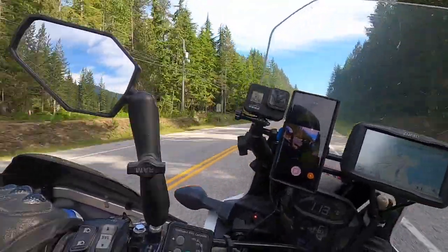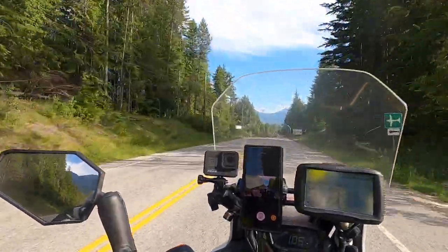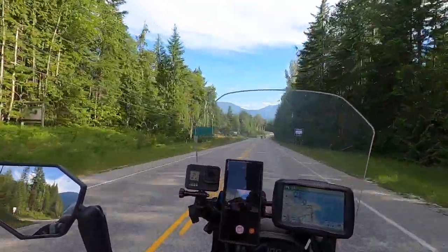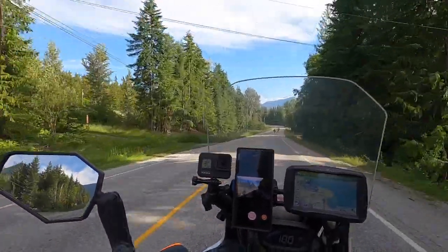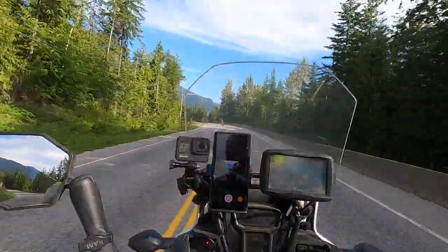Approaching Naksup. That's the last stop for a night. We'll be looking for a campsite around here. KBR campground. No, not that one. Okay, we'll look for the next one. Apparently it's a rider's campsite.